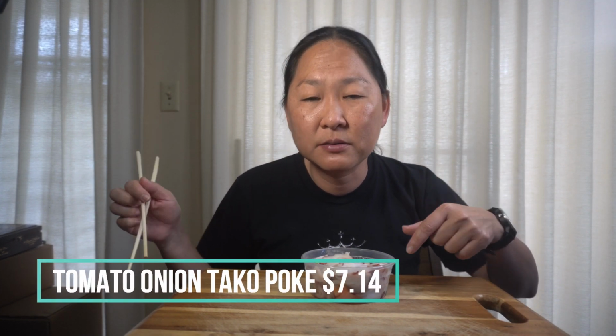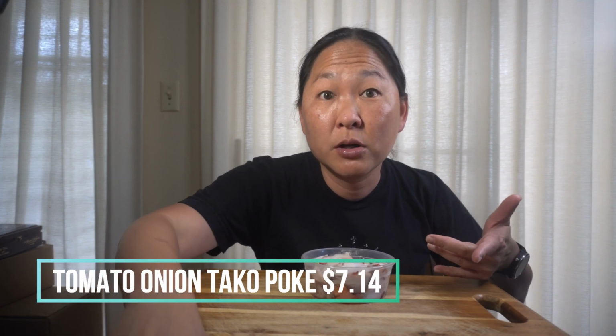If you're a taco lover, they have other flavors as well. They have one with shoyu and one with cucumber, and it looked like a mayo type of thing, almost like a salad, but this one appealed to me and I'm glad I got it. So definitely check it out if you like taco. This is a good one with a tomato and onion. So we'll go on to the next one.